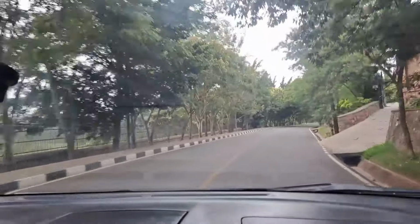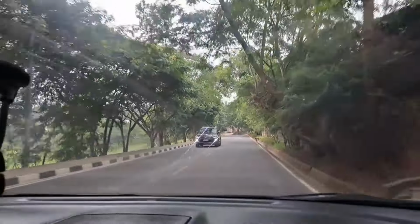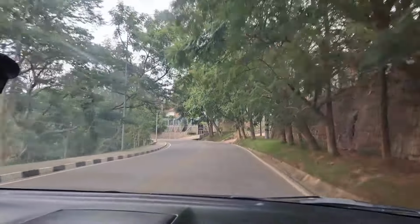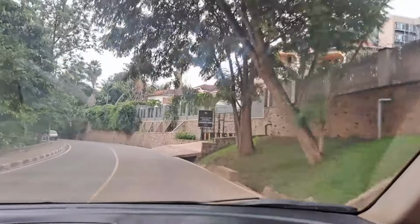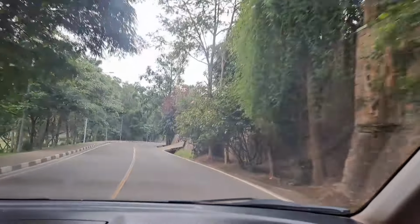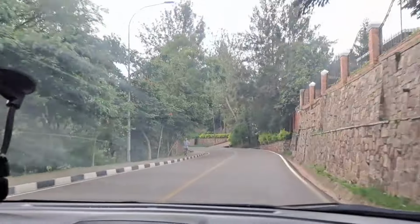The sceneries, they are beautiful. I just love how everything in Rwanda is green. Every part you go, there is green, the roads. See, people are working out.